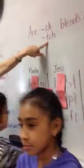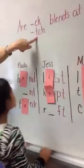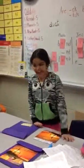Same thing with this. Who knows what this says? Paula, turn around and put your eyes here. What does this say? TCH. No, that says ch. Can you say ch? That says ch at the end. Okay? These aren't blends. You know why they're not blends? They only make one sound. Right? This says k and this says ch. All right. So, short vowels, ending blends. Have a seat, girls. We got one other thing to do on our word work, and then we're going to move into our writing. Okay?